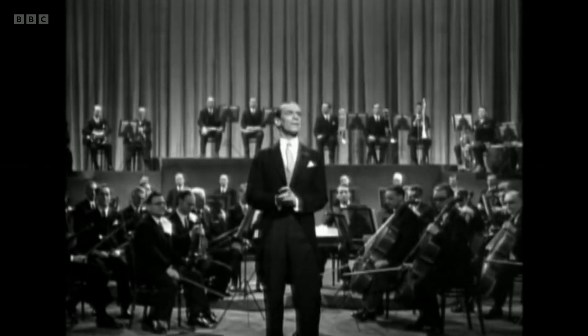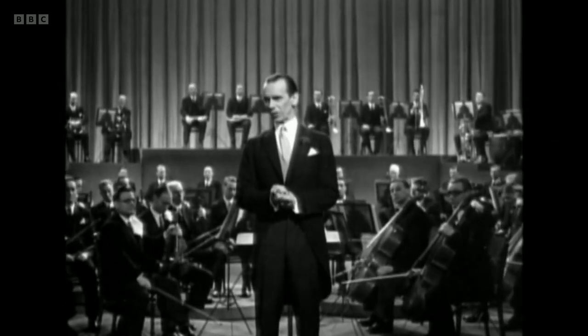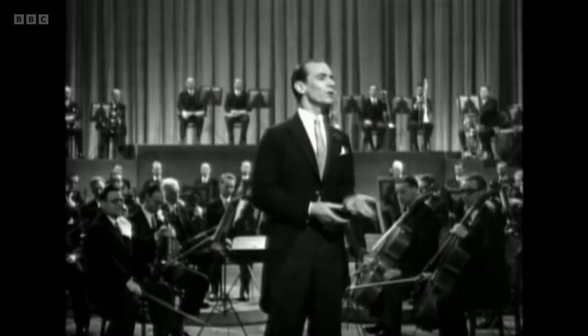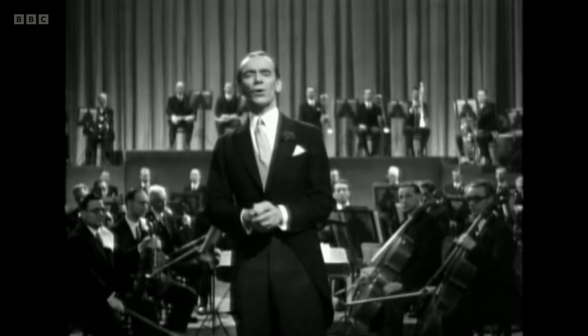Many of you may have heard and seen a full symphony orchestra playing in the concert hall. Many more of you must have heard one over the radio. But today, I want to take this great musical box to pieces.